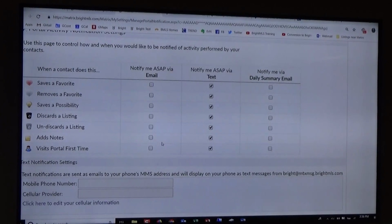Questions about this? The last thing I want to show you is listing management, guys, and that's really, I think, the coolest part of the whole thing. So, any questions about portal notifications or about anything so far? Anybody struggle? Anybody think you're going to struggle with this?